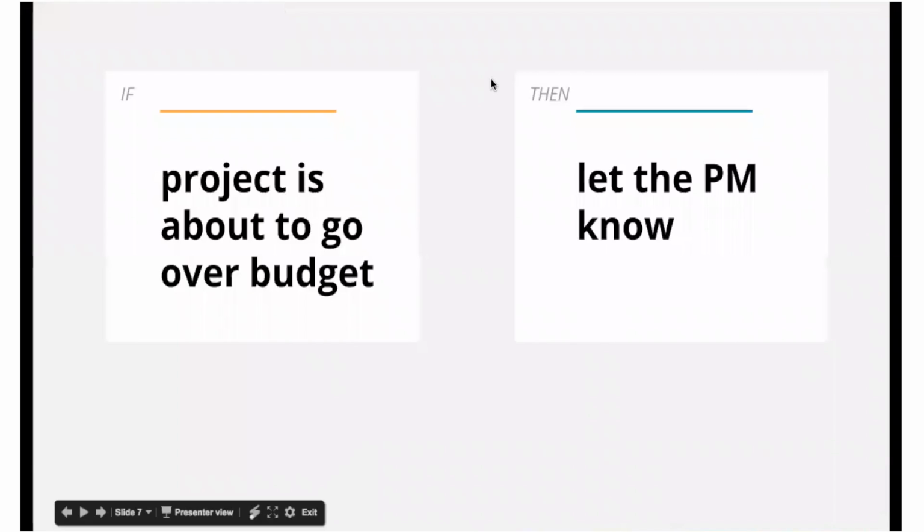So the first example I wanted to do was around projects. If the project is about to go over budget, then let the PM know. Many times at the end of the week, a project has gone over budget and you didn't even know that it went over budget. Or like I was mentioning before with doing postmortems, the project already went 20, 30% over budget and we're just looking at what went wrong. This allows us to be a bit more proactive.